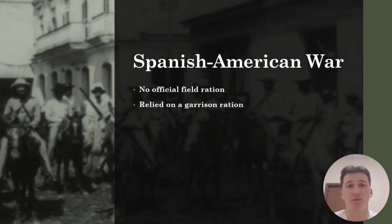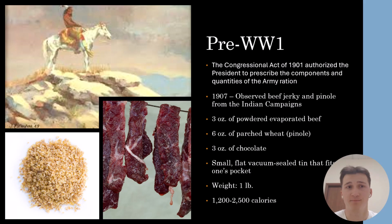For the Spanish-American War in 1898, there was no emergency individual packaged ration at this time. Troops relied on the garrison ration. At the turn of the century, the Congressional Act of 1901 authorized the president to prescribe the components and quantities of the Army ration. Hence, the Army created its first emergency ration in the same year so soldiers could carry food for use in the event they were isolated from supply.